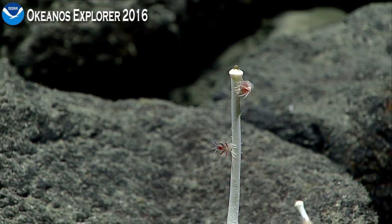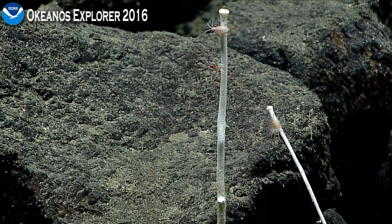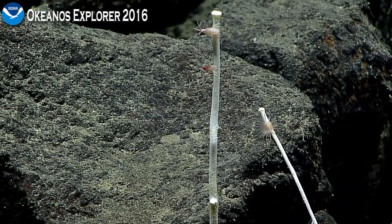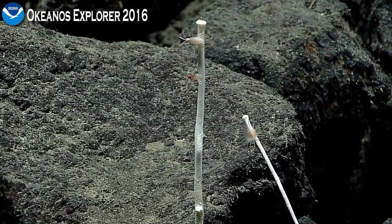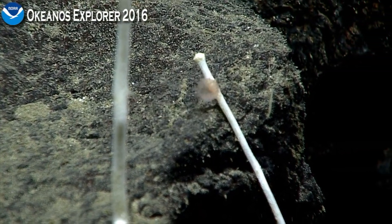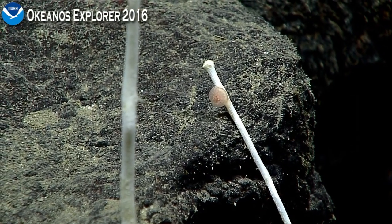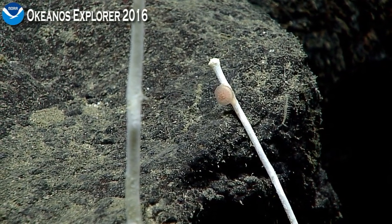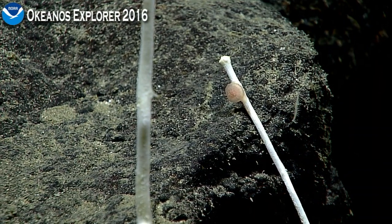Video, after this shot, want to come out a bit, see if there's another. Look at the one on the right. There's a polyp. I don't think it's a polyp. I think it's an anemone or something. You're absolutely right, because it had way more tentacles than it should have had. And there's a little worm to the right on the rock. The vessels in the skeleton are characteristic of these bamboo coral skeletons.